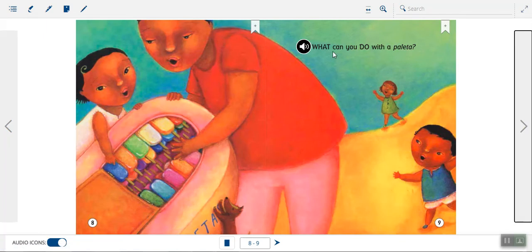what can you do with a paleta? So now you can see there's kind of like a cart full of different flavored paletas here, and each flavor has a different color.